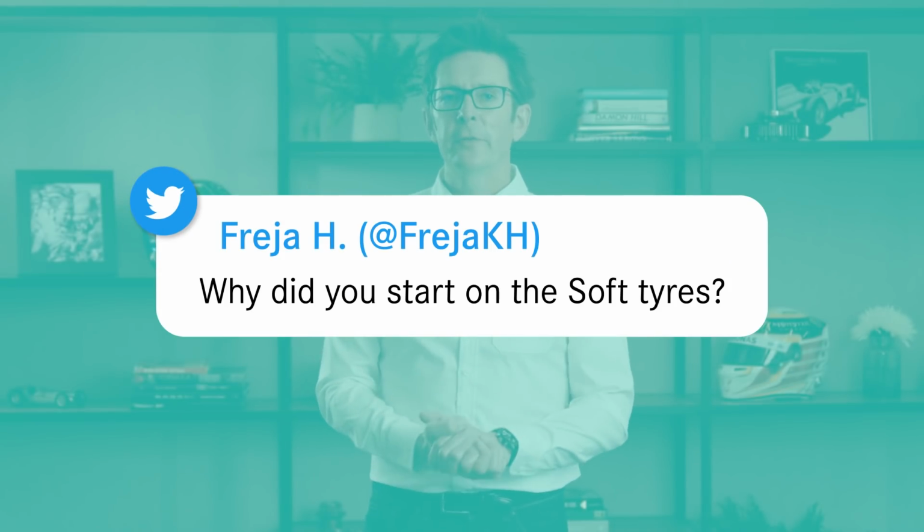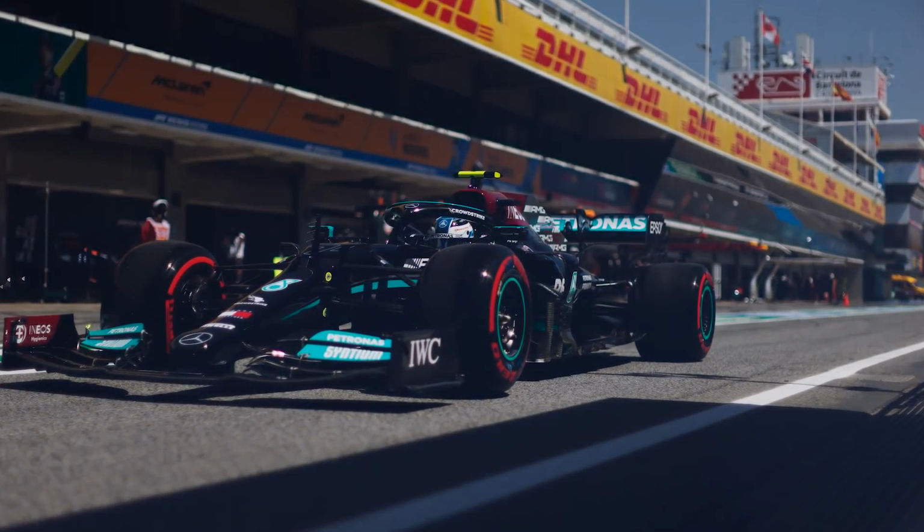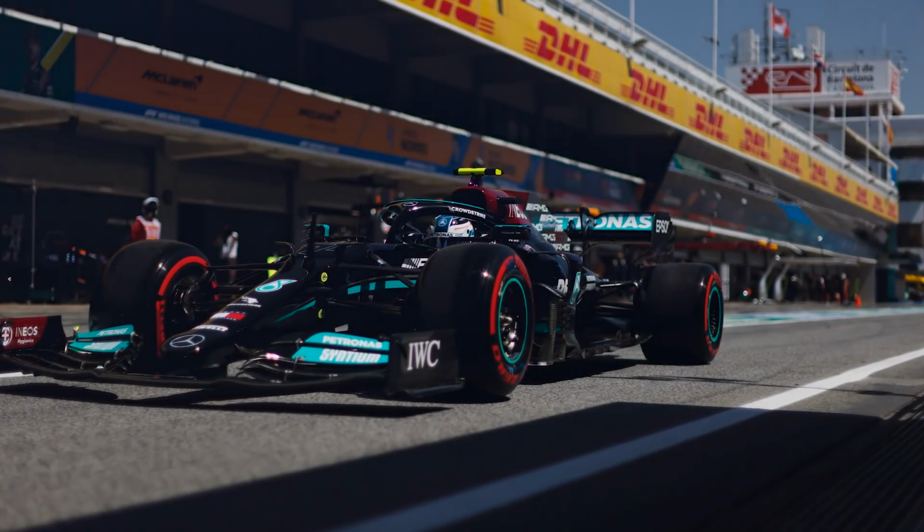Why did we start on the soft tyres? Well, actually, that was very similar to what we did last year, and for similar reasons. The hard tyre wasn't working terribly well there. We had the same compound in Portimao, but round the Barcelona circuit, it just had less grip, and it was a slower tyre, and while it had good life, you wouldn't be doing a very quick stint on it. So that meant the race was probably going to be focused on the soft and the medium tyres.